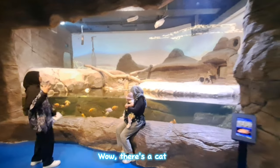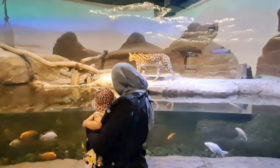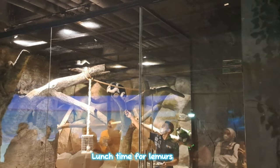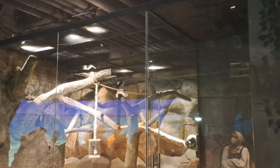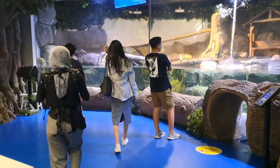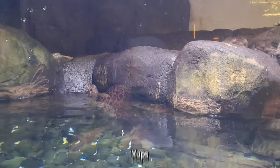Well, there's a cat. That's a Savannah cat. Lunchtime for lemurs. It eats fruits. There is an otter swimming. Yups.